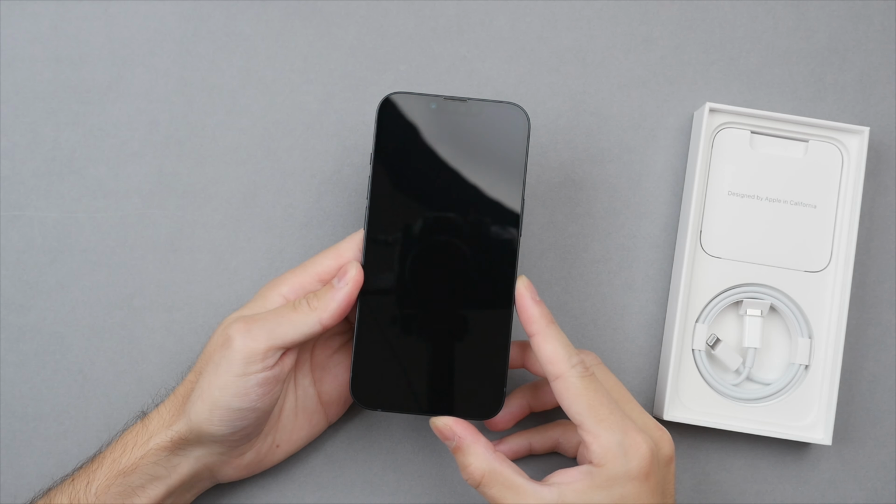Now in terms of the battery, Apple say you can get around 20 hours of video playback, which is really great. My experience with the previous iPhone 13 has been great in terms of battery life, lasting me a whole day and evening with around 25% remaining. So I definitely expect the iPhone 14 to match this or be even better.